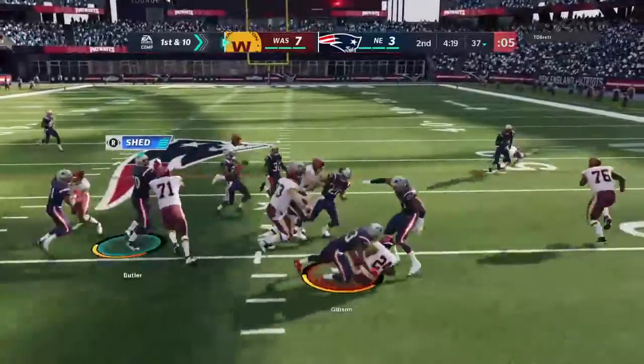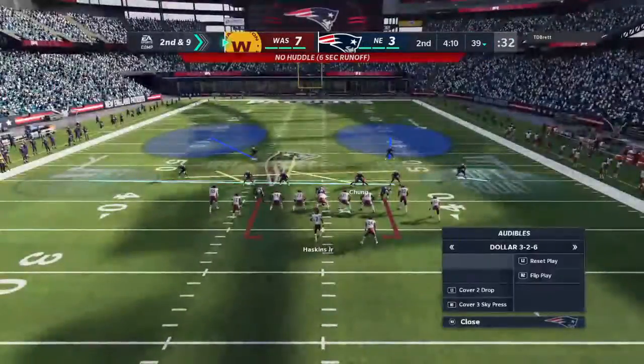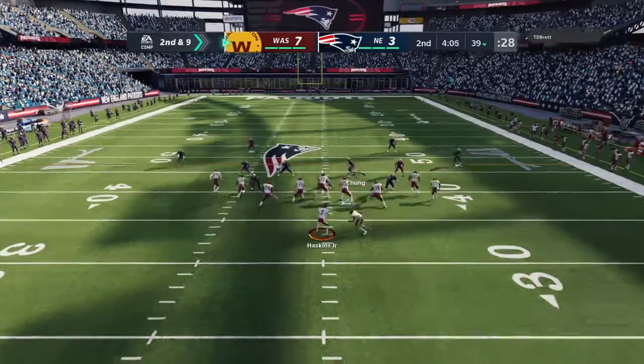Now a handoff here to his running back. And he's going to be stopped up quickly here. Just a yard up to the 39. The tackle made by Patrick Jones.